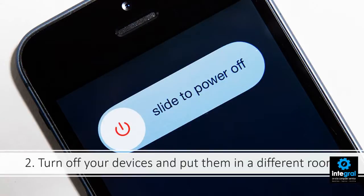Our next tip is turn off your devices and put them in a different room. You don't necessarily have to turn off those devices, but out of sight, out of mind is a good adage to use here as far as smart devices are concerned. If your tablet or smartphone is in another room, you won't be inclined to want to connect with those devices. Like I said earlier, out of sight, out of mind is always key. So put those devices in a different room, and that way you won't be inclined to check them to see what's going on.